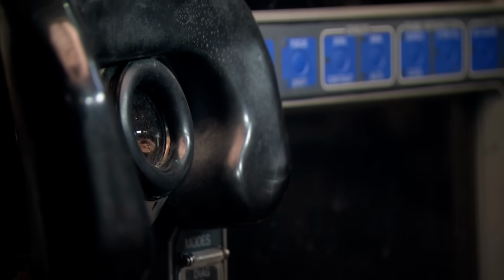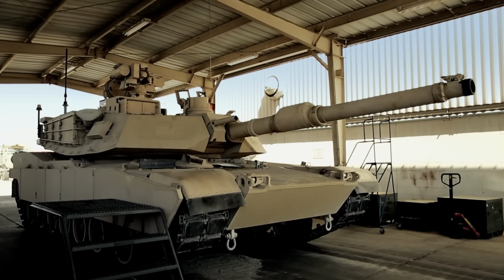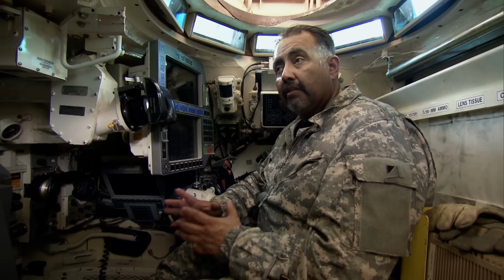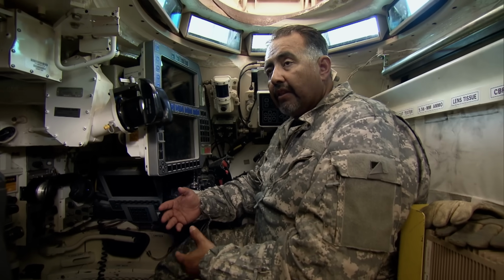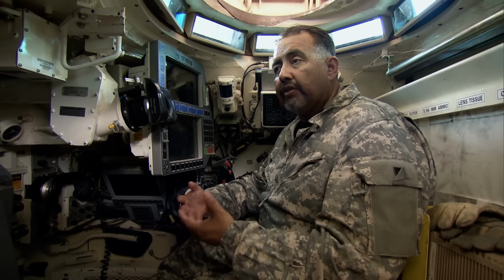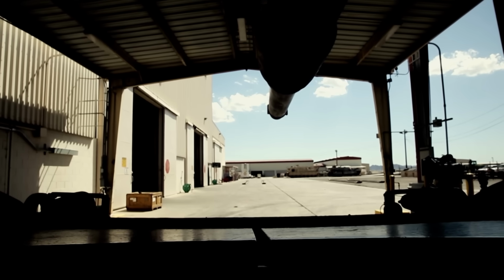Gone are the days of having your head out and getting your own situational awareness, which was really hard for a tank commander to break because it's really comforting to be able to see outside your tank and see the battlefield. So now that generation is pretty much gone, and you have a new generation that's trained to be undercover, to use his situational awareness and to rely on his thermals.